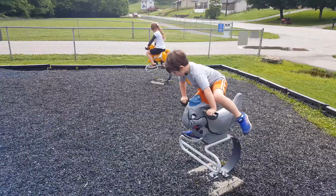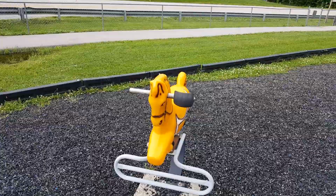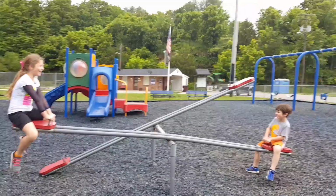They're supposed to be bouncy. That's the whole point. They're supposed to bounce. This guy's missing an ear. Poor guy. Some good old-fashioned family vintage fun.